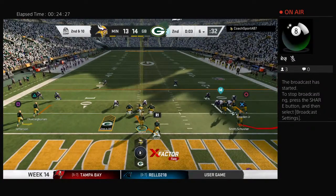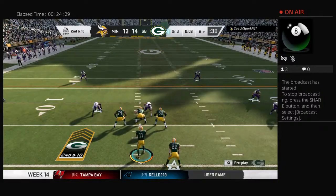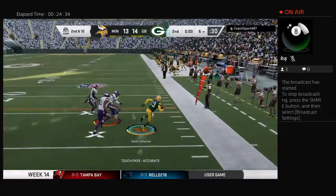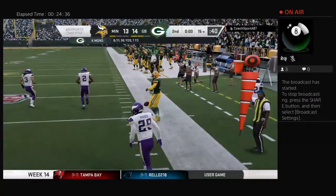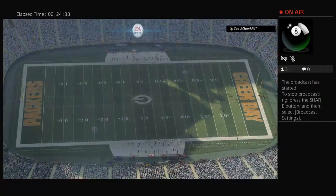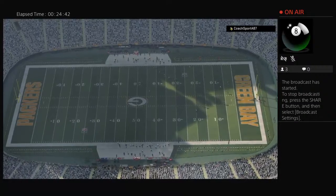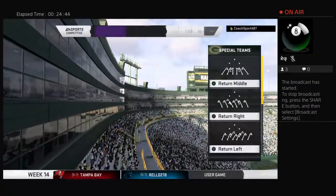You're just feeling it. So after the incompletion on first, now 2nd and 10. A quick pass out to Juju. And he'll go out of bounds. Looks like right at the 15. We have hit halftime. Still 2 more quarters to go. We'll take a timeout. We'll be back after this.